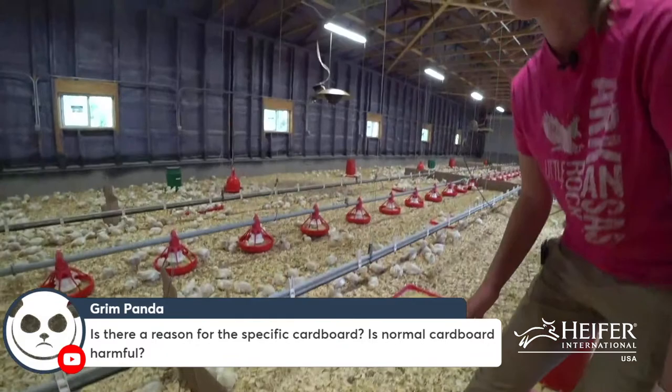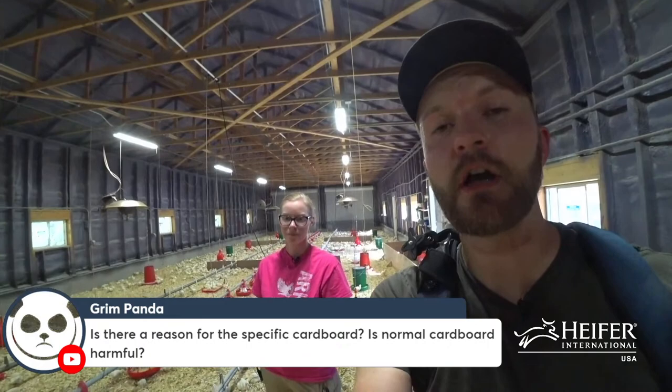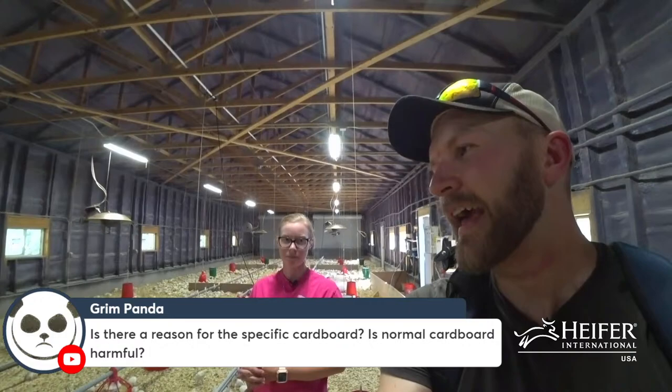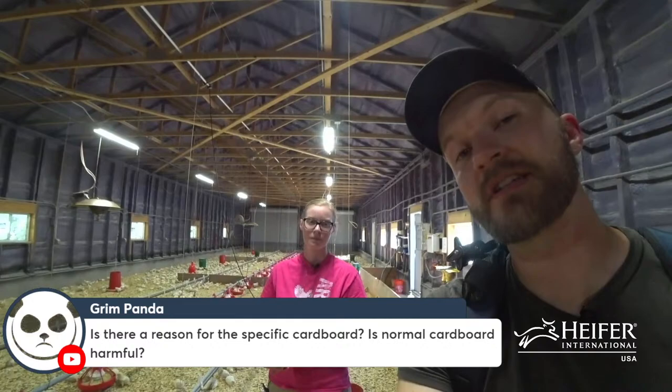Okay. So, Grim, there's probably no reason you can't use regular cardboard, other than it'll just take you a lot longer than unrolling something like this that stands up fairly well on its own. And it's probably a minimal investment, I would imagine. Yeah, it's not very expensive. So the amount of time it's going to save you may be worth it. It probably depends on the size of your operation, I would guess. Yep.